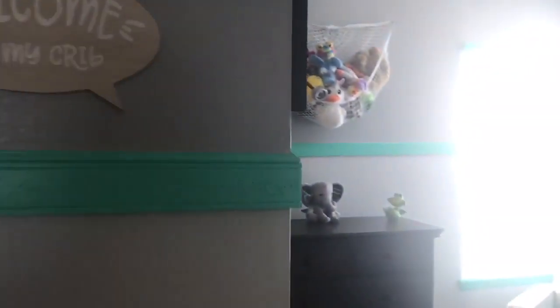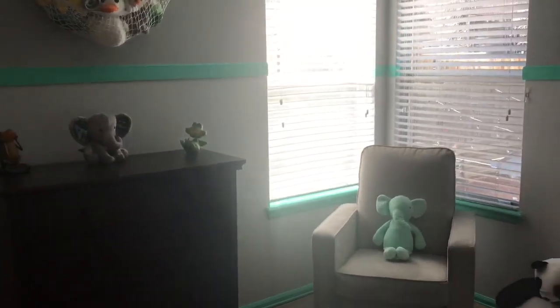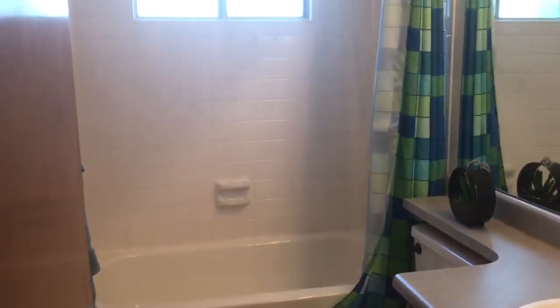Room number two. As you can see, it's light and bright and cheerful. Secondary upstairs bathroom with a large tub. Third bedroom.